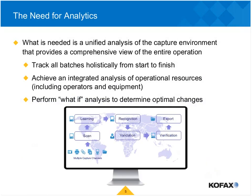So what we think is, when you think about what was our vision and what was the real driver behind the Analytics for Capture product that you're going to see, is we believe that there's this concept of needing a unified analysis of my overall capture environment, and something that really gives me, over the entire operation, this single comprehensive view, right? So that I have one quick space to see exactly what's going on end-to-end in my operation.